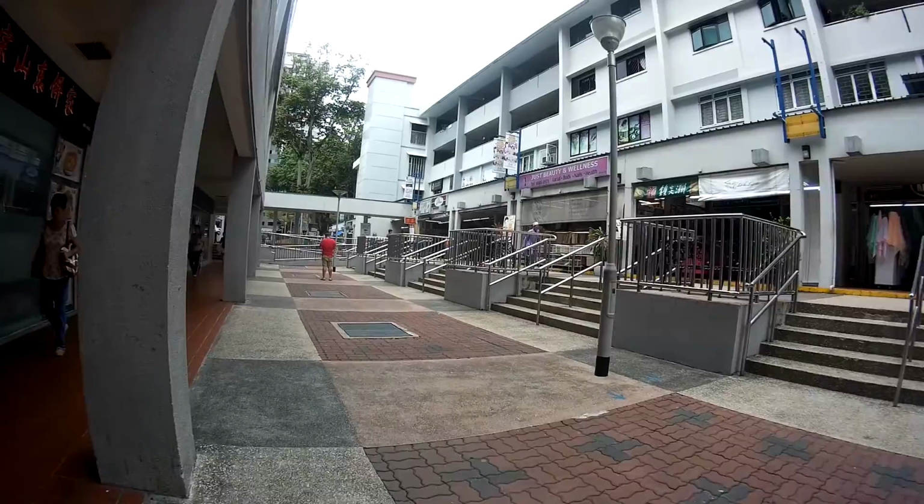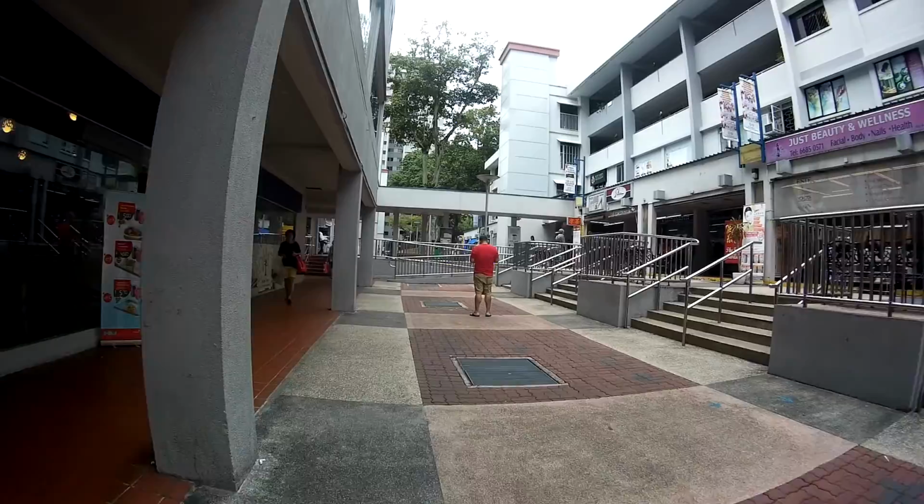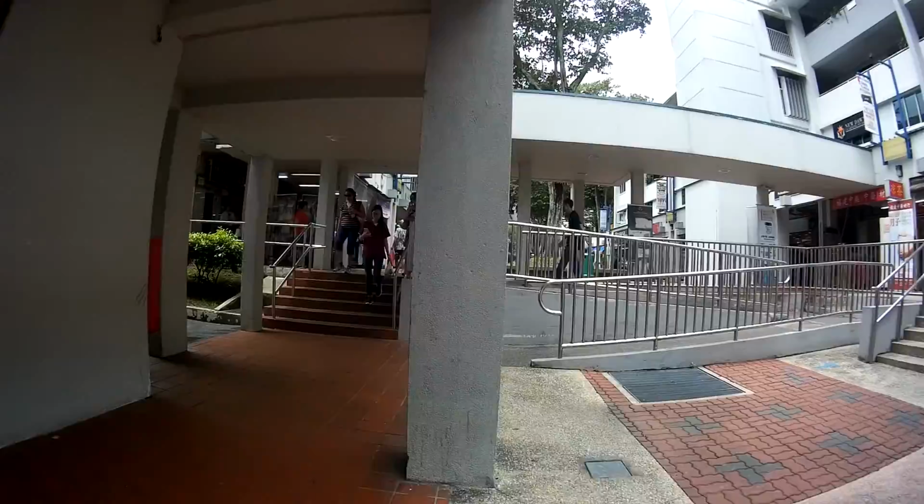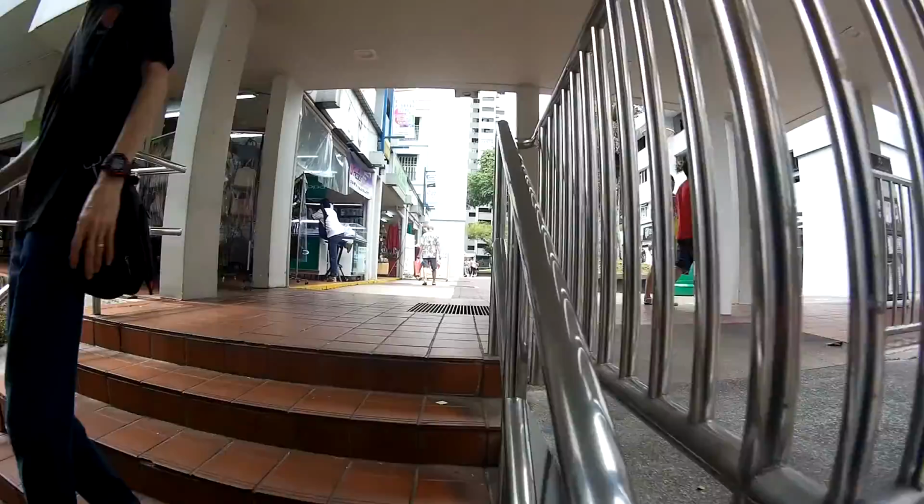Okay. So once you turn left, you keep walking straight again. On your left here is the supermarket. If you need some basic necessities, you can go to the supermarket to buy them. Okay. But what we're going to do is walk past the supermarket and keep walking straight.